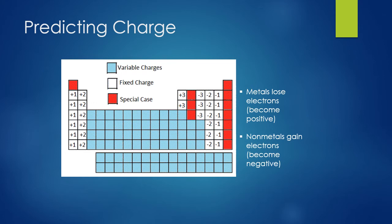For instance, in group 1 here, the alkali metals, they always form a +1. The reason these elements form a +1 is because they're metals, so they like to lose electrons. And in this case, they have just one electron to give away. So when they give away that one electron, they then become the noble gas in the row above them. So they have the noble gas state of the noble gas in the row above.